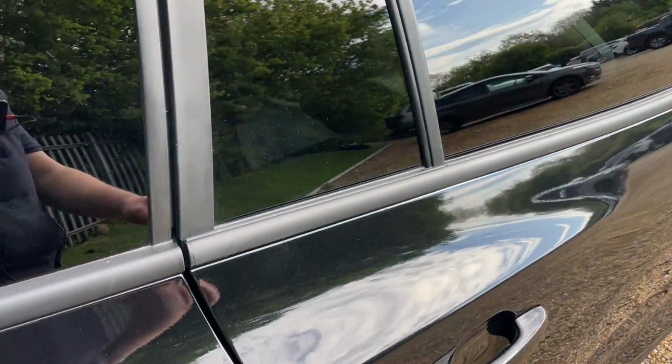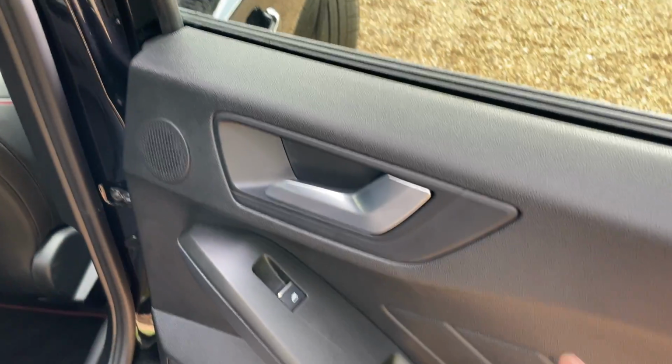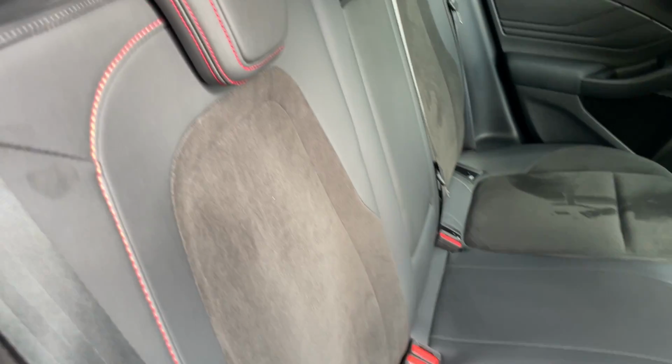Progressing now into the rear of the vehicle. So just going to show the door card. So hard wearing plastic, leading in synthetic leather, leading into window controls. Spinning the camera around for the first time to show you some rear seats.